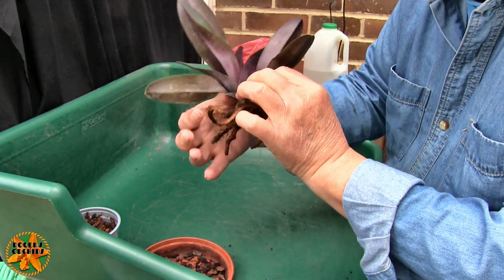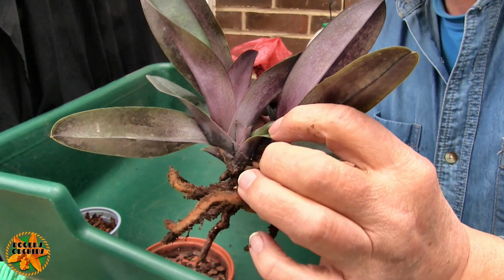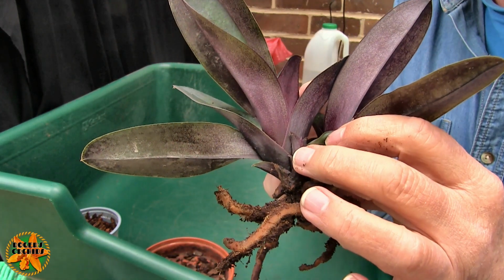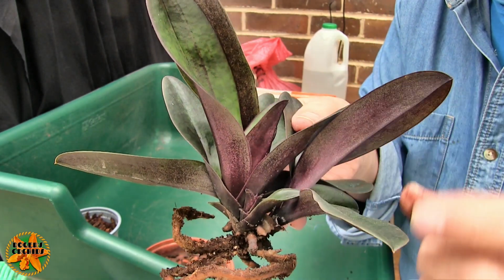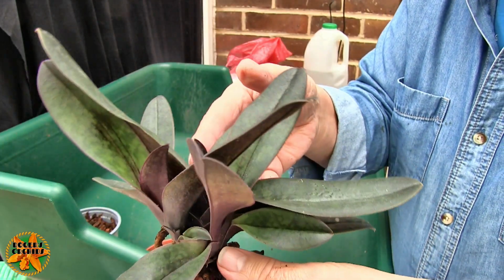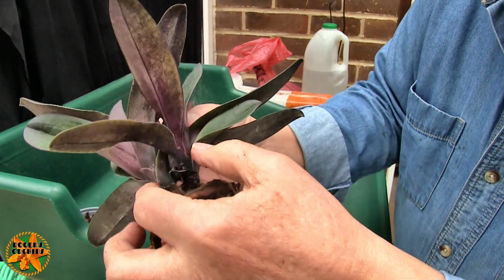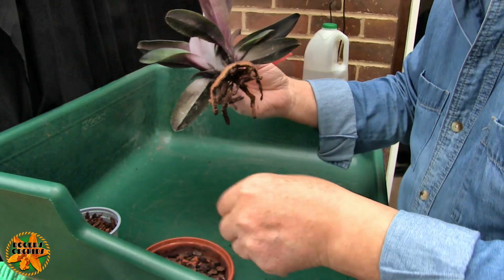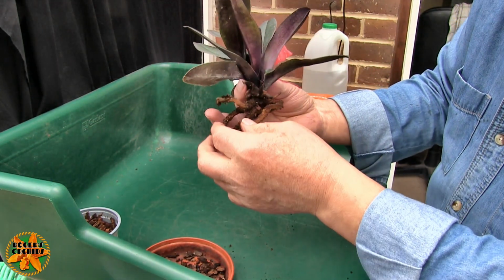I'm relatively confident, if that's in focus, that that is a new growth. If that's a new growth, it's highly unlikely this one will bloom. Whether the other one will, round this side, who knows? We'll have to wait and see. But anyway, we've got some roots.